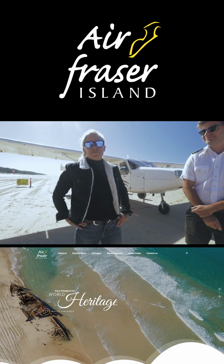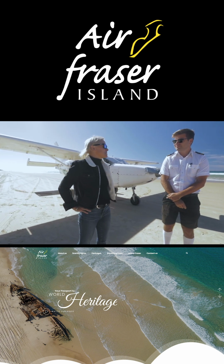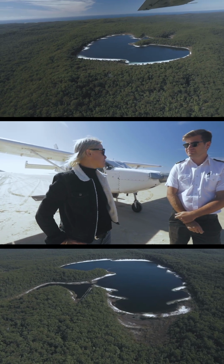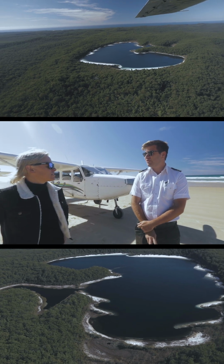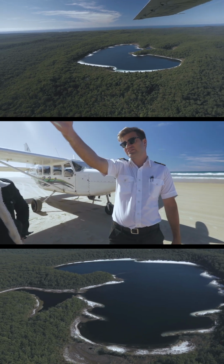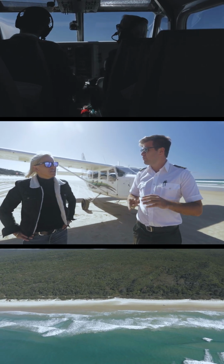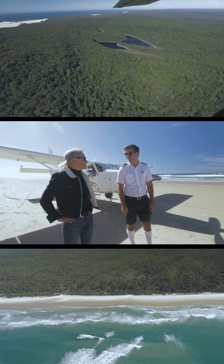I'm here with Rafe from Air Fraser Island, and I just want to ask you a few questions about the business and everything. So we've just landed on Fraser Island, and how many flights do you do a day? So about 12 a day. We land on the beach here. This is Eli Creek, just over there. There are only 2 places in the whole world we can actually do this: one being here, and one being Barra in Scotland. It's a beautiful day today. It's currently winter, and so I think this is the better one.